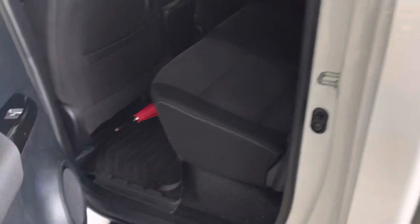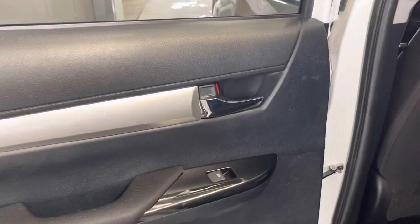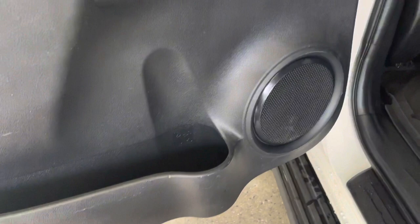Okay, just going to jump in this side here. Because I've left an umbrella in here, I'll just take that out for the video. Beautiful rainy weather at the moment. So rear door card, all very well looked after through here. Couple of little marks here and there, but other than that, nothing too major. Back of the seats, all very good through there. Rubber floor mats all the way through.